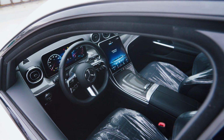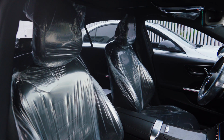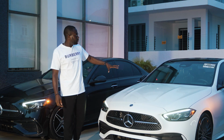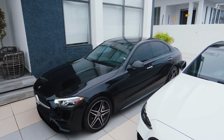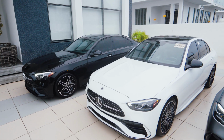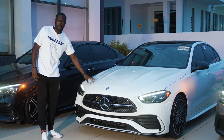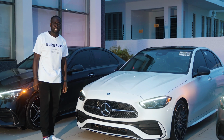So guys, if you're in the market for a performance sedan, which is gonna give you an aggressive look, lots of different coloration in terms of the ambient lights on the interior, and bags of fuel economy, we did talk about up to 30 miles per gallon in this beautiful ride behind me. The 2023 C300 is the ideal sedan for you.